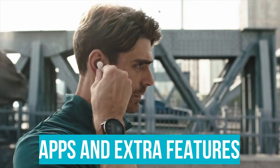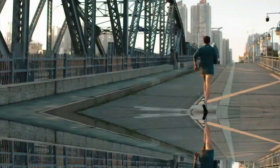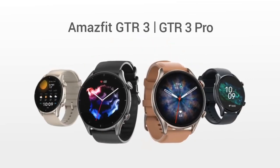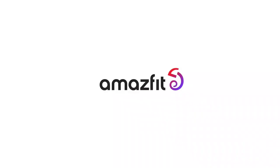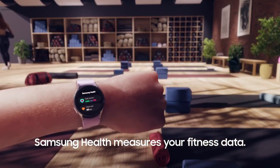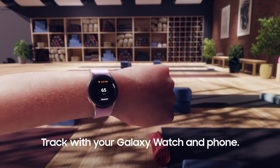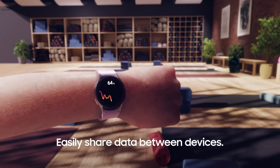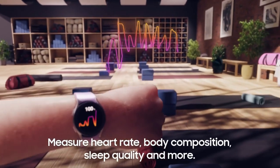Apps and extra features. Buying into Apple Watch and Wear OS watches means you can access bustling app stores full of options from big-name brands, such as Spotify or Strava, and expand on the core features. If you opt for smartwatches from Garmin and Fitbit, their platforms simply don't have developer support for quality apps, so you're limited to the advertised functionality of the watch.